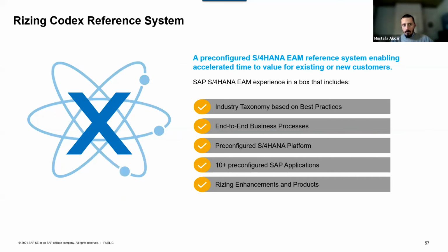The other one that I would like to mention is Rizing's codex system. It's a pre-configured EAM implementation that we use as our reference system. So we use it in all our new implementations to accelerate the process. It includes industry taxonomy based on best practices and Rizing's experience in those industries. When you look into equipment, function, location, project portfolio data in it, you see real life experience and data that's actually closer to that industry.